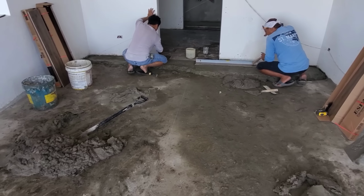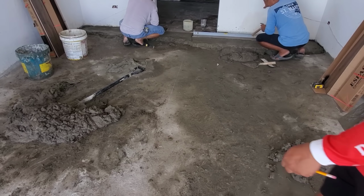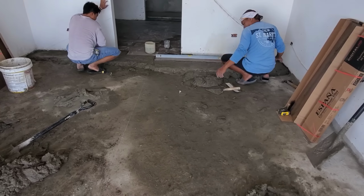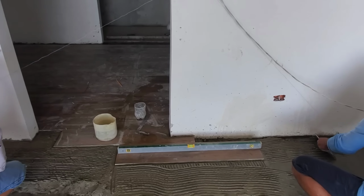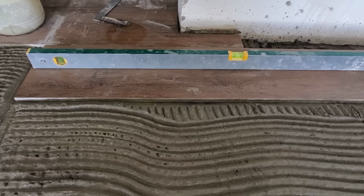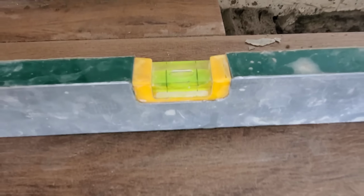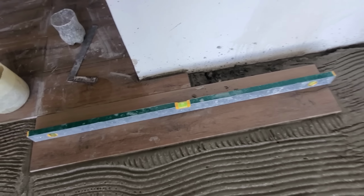So they achieve level by putting in all these snap lines and having all the snap lines level, and then they put the cement to the snap lines, and then as they lay the tile, see they have their level, and they're just making sure that it sets up correctly. You zoom in, I don't know if you can see the bubble or not, but they get it level one piece at a time, and they just work their way back.